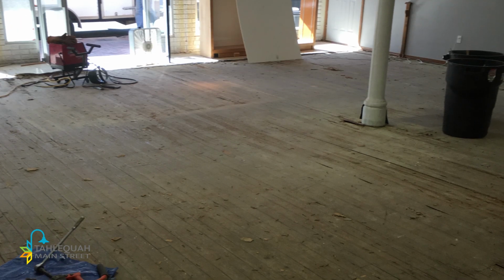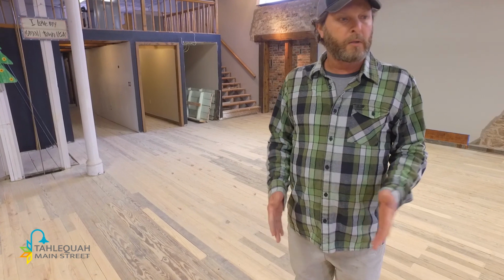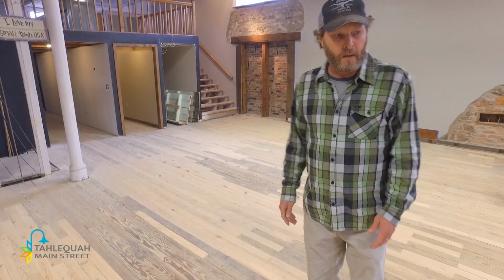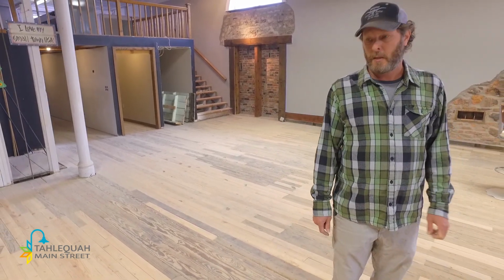tongue and groove. Another thing that was important was we wanted to do this right, and we wanted to restore this correctly. It was just super important, again, for not only the history and paying homage to the building, but it was just the way that, to me, it needed to be done and developed.